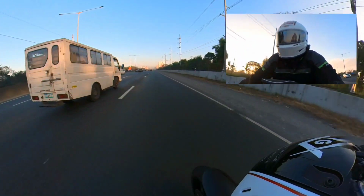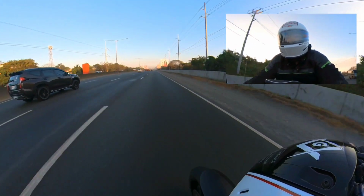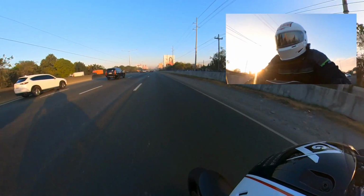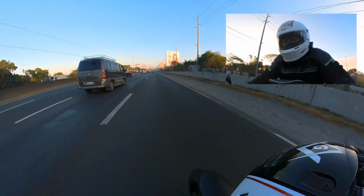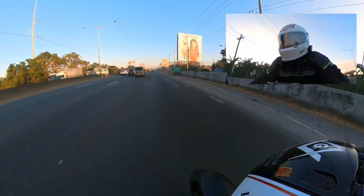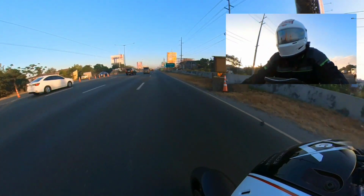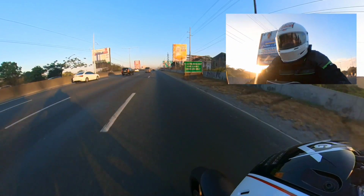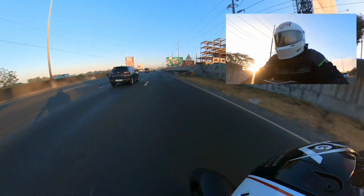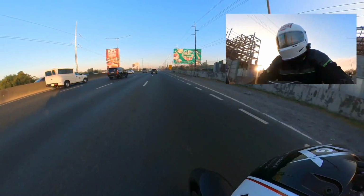Okay, so going back to the SV, my God, haba ng pag-vlog ko. Sa SV, yeah, it still has the basic round headlight, which I love, by the way. Mas prefer ko to sa mga classic motorcycles. So this is a very basic machine, very torquey.